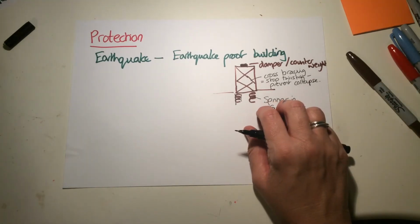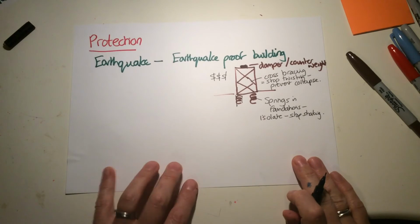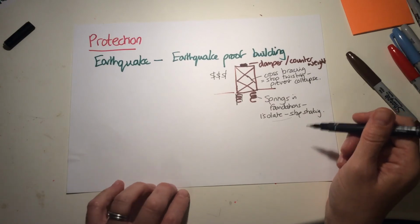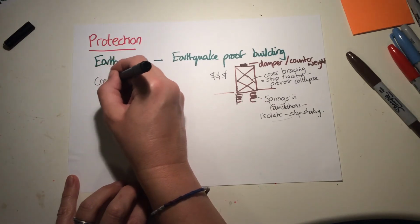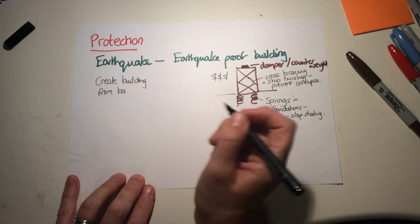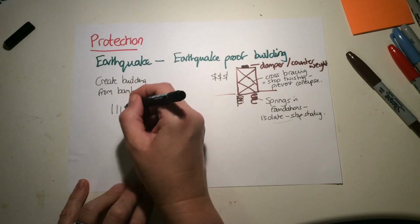You may also, obviously this is very expensive. A question that often comes up is, is this only possible in HICs or in more developed countries with more money? Well, you can create buildings from something beginning with B? A building material that grows? Bamboo. So you might create some bamboo buildings.